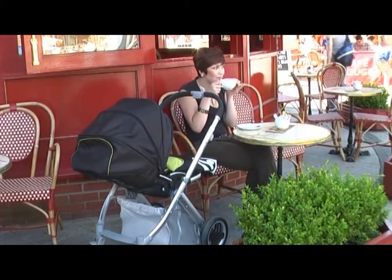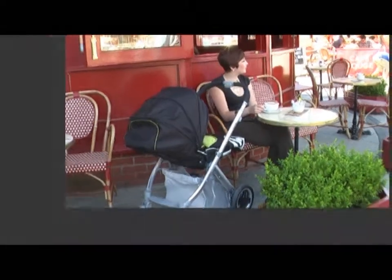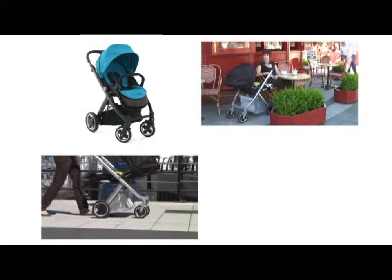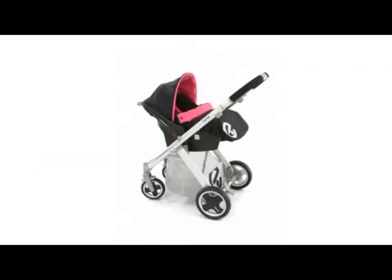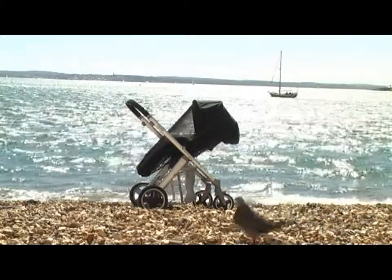Oyster is the ultimate stroller, so easy to use with stunning design and technology. It's lightweight, compact, and adaptable, with a chassis that can accept a multi-position reversible seat, a supersized carry cot, or three different infant carriers. Oyster protects your little gem.